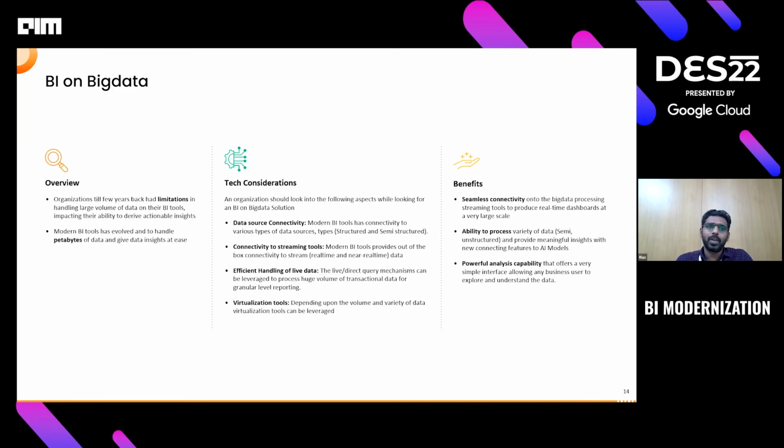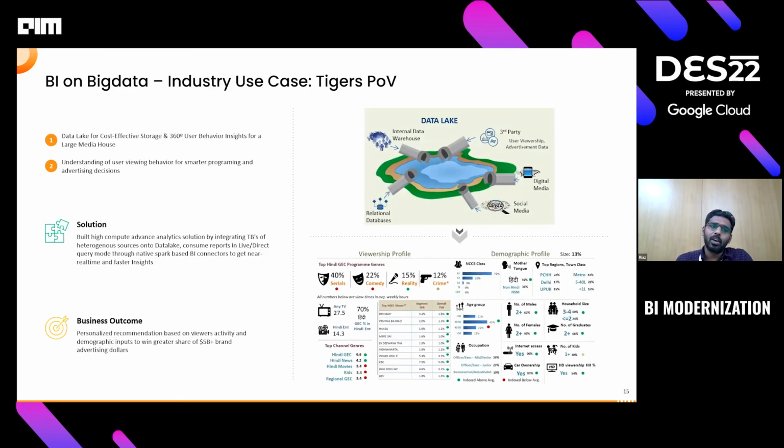The next one we are going to see is a quick case study of a large media house in India. This is one of the largest media houses in India, which has an online platform. The requirement from the customer was to place online advertisements in such a way that it makes the highest ad revenue. The inputs they had were the viewership data, demographic data, and also the data coming from social media. So what we have done is that we have built a data lake system.